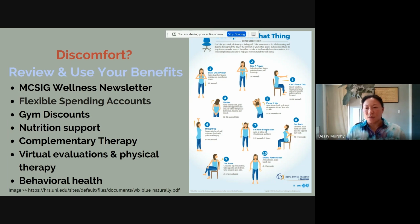So this little graphic, we'll play with a couple of these. And this graphic is from the Blue Zones Project. You'll see lots of these in the ergo world. Lots of companies pay a lot of money. I used to have to build these kinds of graphics, graphs, and send it to our graphic designer. But if you're in good condition, this isn't going to be an issue.